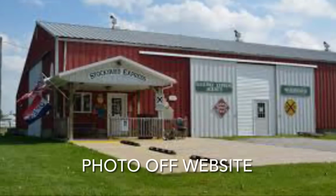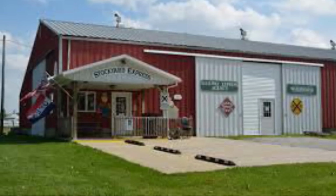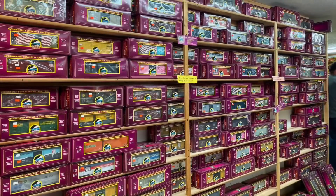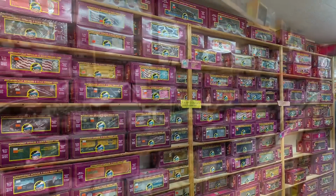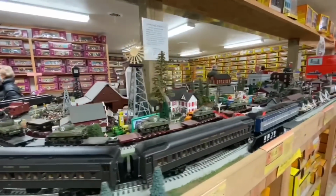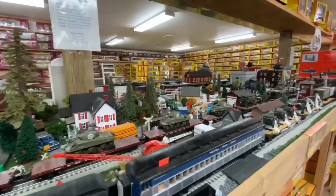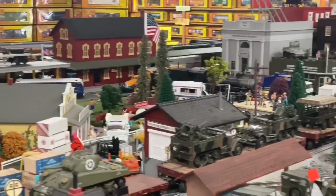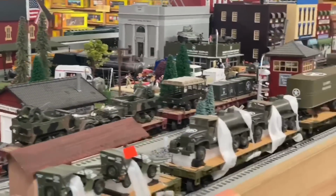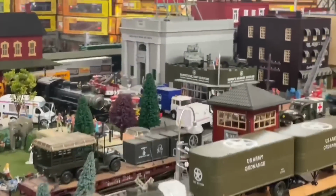Our second visit was to Stockyard Express in Ohio. What an awesome place. I had read and seen so many great things about this place online that I was pretty ecstatic to be able to finally see it in person. What an amount of inventory, I tell you what. It's actually pretty overwhelming from the minute you walk in. There's so many cool things to see and check out. It's unbelievable. I was blown away at the amount of stuff that is packed into this place.